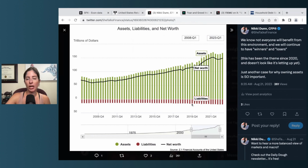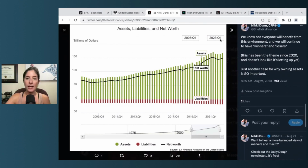This is the crux of the issue. A lot of people are swimming in assets still. They're swimming in home equity. They're swimming in assets in their brokerage accounts. We can even look at this data from the Federal Reserve showing net worth over time. This goes to just Q1 2023, but net worth has been improving since the pandemic, and it continues to improve. It's actually rebounding from a slight decline.